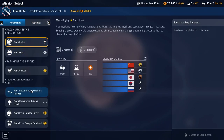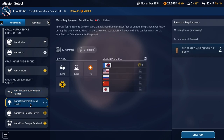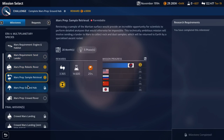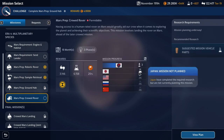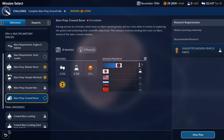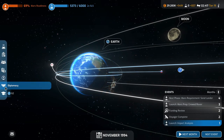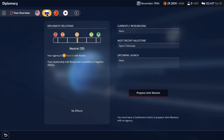Let's take a look at all of these. No one has the science. Japan has the science, but they're not planning anything. Okay, what are the others doing? NASA has researched Voyager. The most recent milestone is the crewed moon landing, and they have no upcoming launches. They are just falling so far behind.